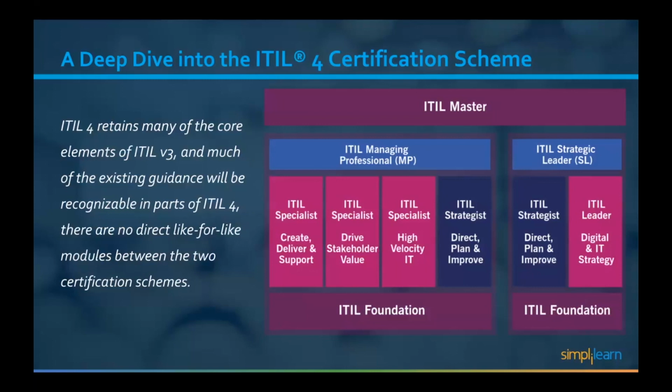Then you have your ITIL Strategist. At this level, you're going to take the exam to begin your IT strategist career, where you direct, plan, and improve. And along that line, there's a separate certification. You're going to take your IT strategy and build upon it, where you direct, plan, and improve. And you're going to want to take your IT leader certification or course to become a leader for digital and IT strategy. Then, of course, you have your master. Notice you don't see expert up there, okay? But you have your master. And the beauty behind AXELOS is they're trying to make this simple enough for you to be able to integrate what you already have, and I'll talk about that in a moment, and move it into an ITIL 4 scheme.